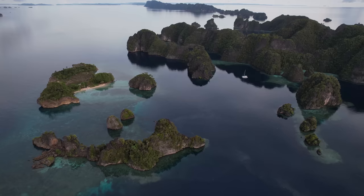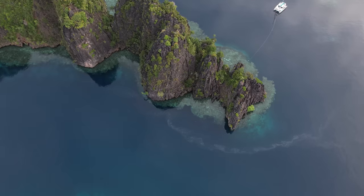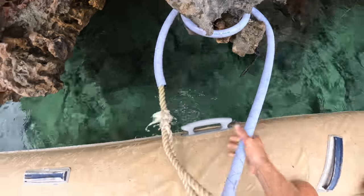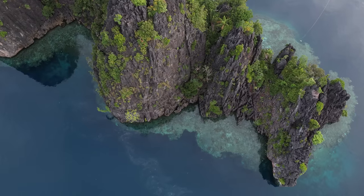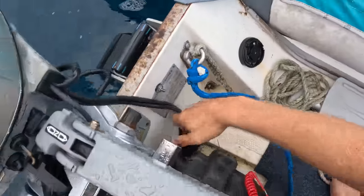I think this is the bay here where we're going to try and anchor, but not actually anchor, because the water is so deep. We don't have enough anchor line to get down to the bottom, so we're going to tie off to these vertical cliffs here. You may have seen this on a previous episode. It's always a little bit fiddly to get it right, but I'll put the tender in the water and let's see how we go. All right, let's get going.